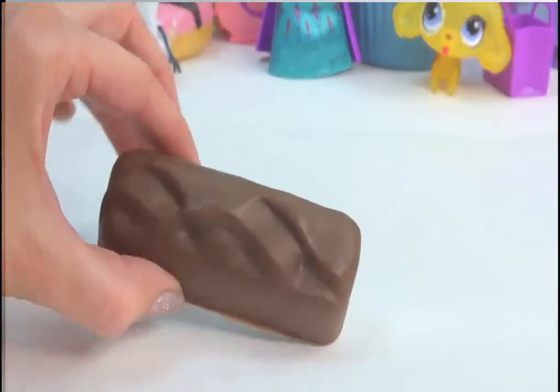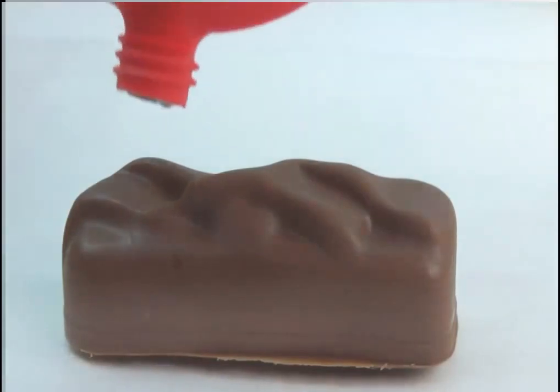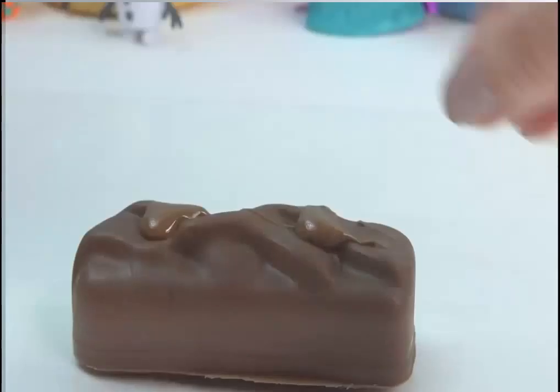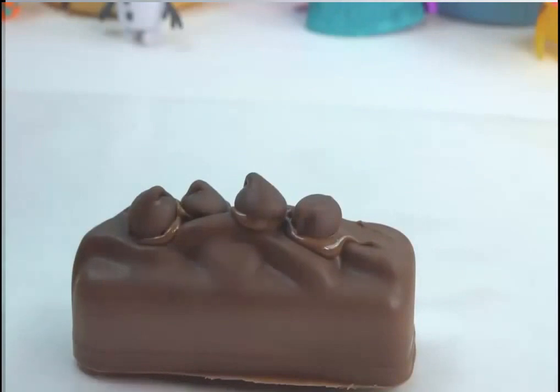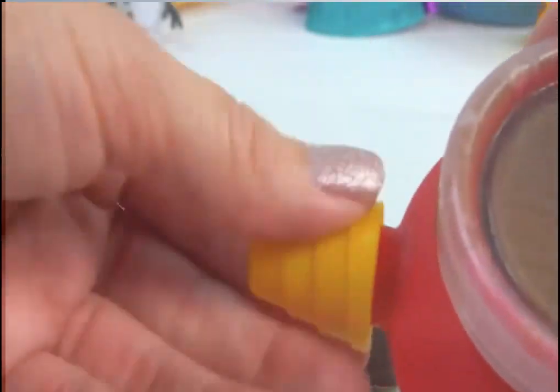Oh my goodness, and it's filled with such yummy cookie dough goodness too. So let's go ahead and add some extra fun little details to it. We're gonna do a little bit of some chocolate on top here, just for a little bit of detail. So we're just gonna add some extra little chocolate chips right here. Just like that. Chocolate chip time. Yummy, yummy. We can even add an extra little tip on here to help us really get some chocolate in.